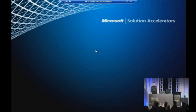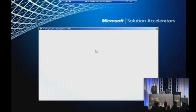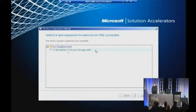So I need credentials to connect to the share. At that point, it'll show me my available task sequences. Now, I booted in this case from an x64 boot image. I'm running setup.exe to do the installation, so it's only going to show me the 64-bit images to install. If I wanted to install the x86 image, I would need to boot from an x86 Windows PE.